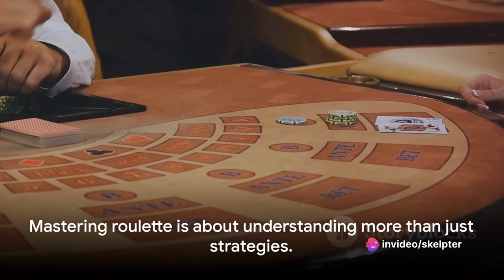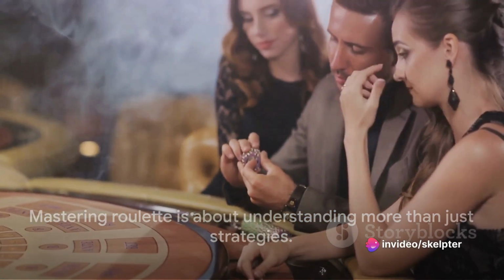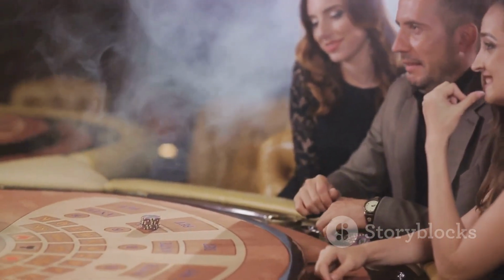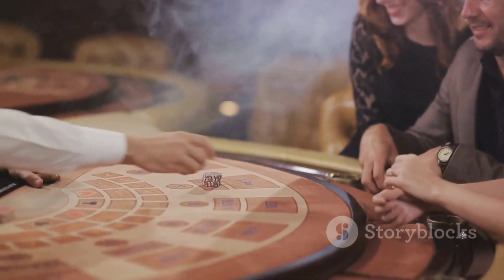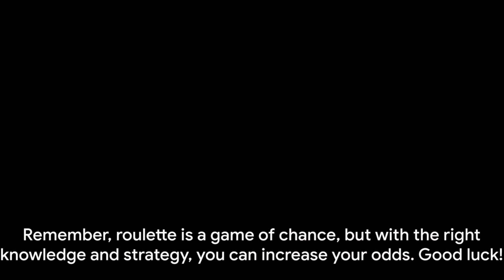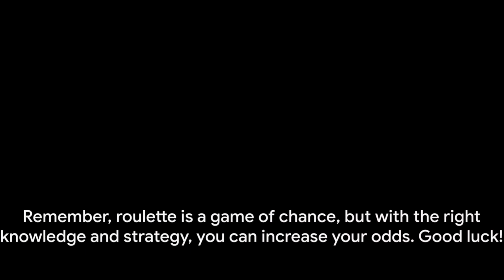But remember, the key to mastering roulette isn't just about understanding strategies. It's also about patience, discipline, and knowing when to walk away. It's about balancing risk and reward and playing the game with a clear mind. Remember, roulette is a game of chance, but with the right knowledge and strategy, you can increase your odds.